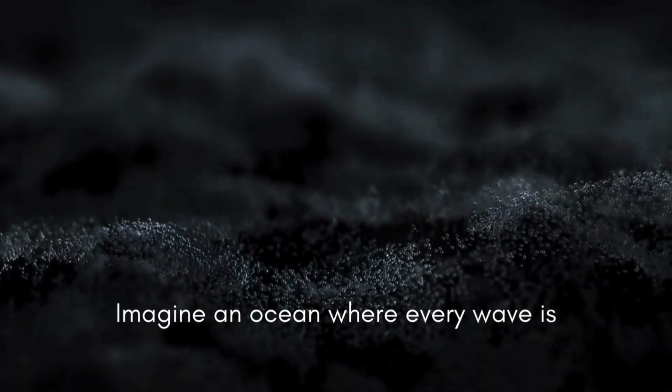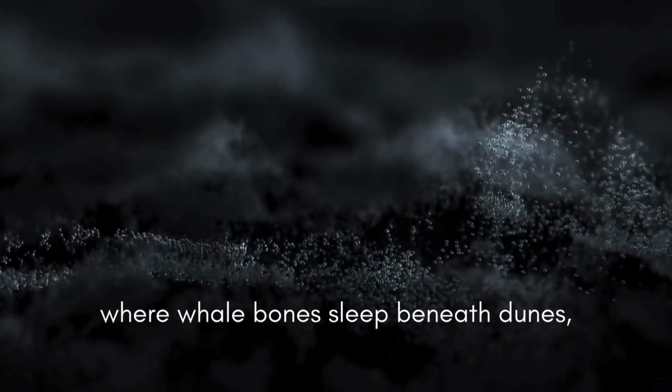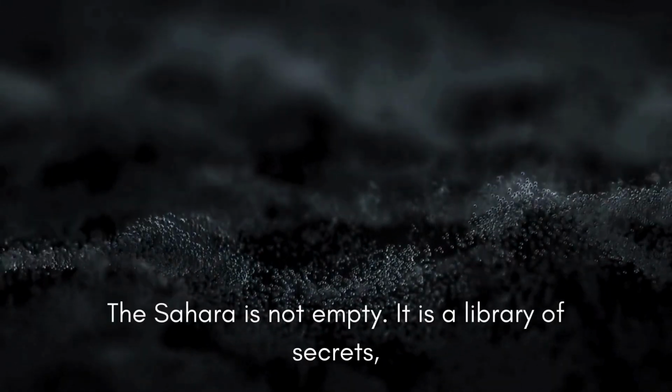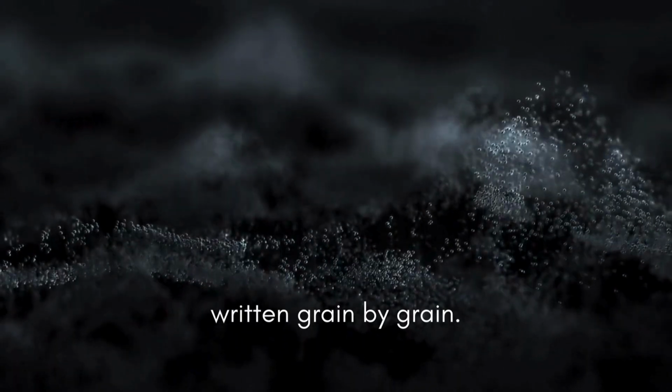Imagine an ocean where every wave is made of wind-blown sand, where whale bones sleep beneath dunes, and stars reflect in green glass forged by cosmic fire. The Sahara is not empty. It is a library of secrets, written grain by grain.